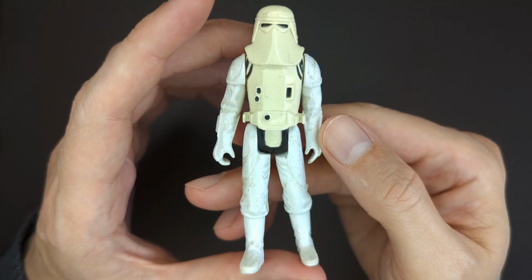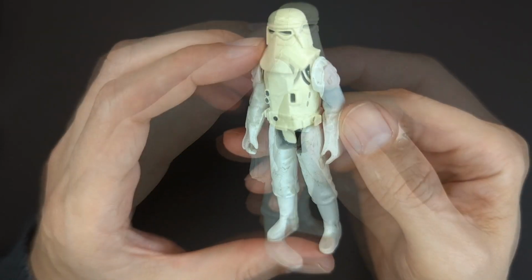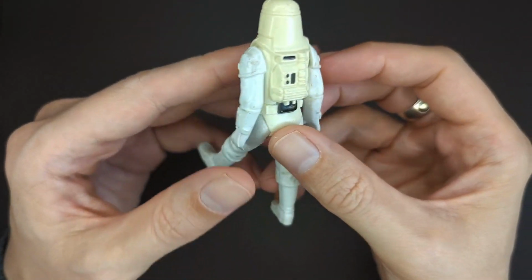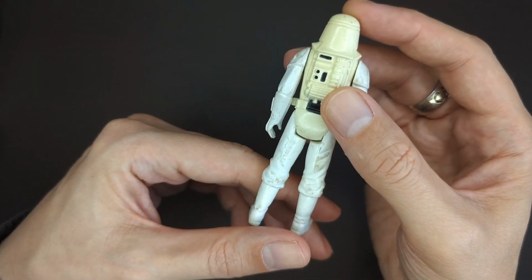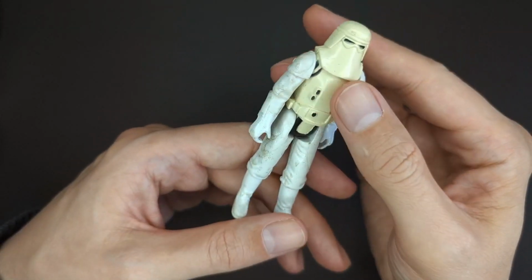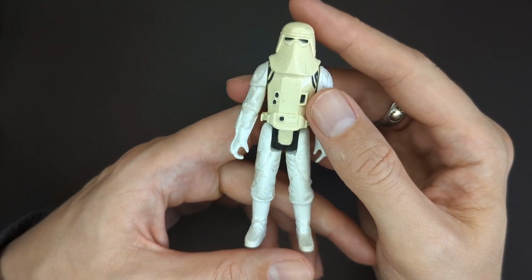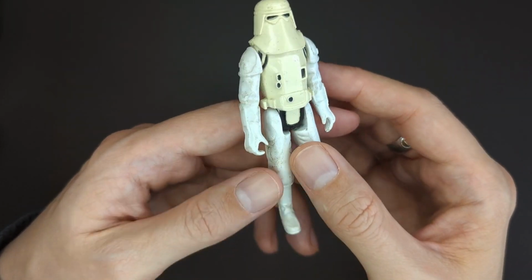I think it's a cool figure. I like Stormtrooper figures. But yeah, in need of some cleaning. His legs are a little loose. Okay, let's have a look at the next one.